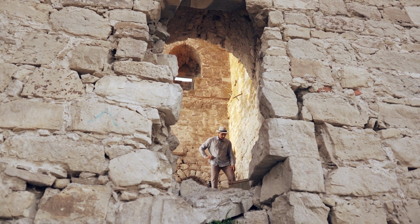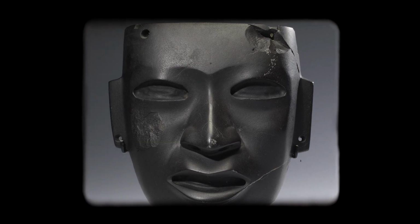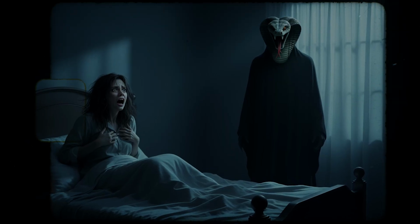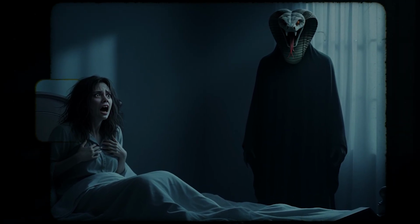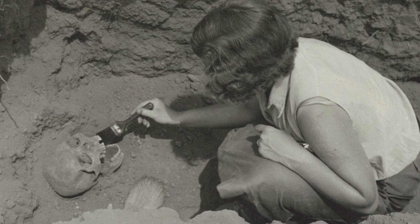A wealthy collector bought the Serpentine Mask and stored it in a glass case inside his mansion. Within days, his security cameras started malfunctioning. His staff reported moving shadows. One night, his wife woke up screaming, claiming she saw a tall figure wearing the mask, standing at the end of their bed. Some believe the mask was used not just for rituals, but for transformations.